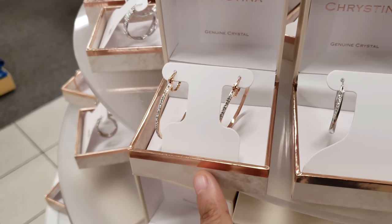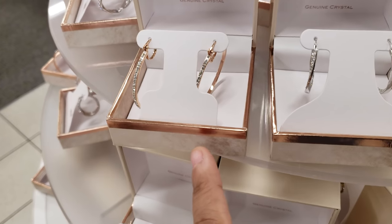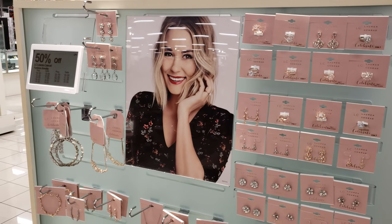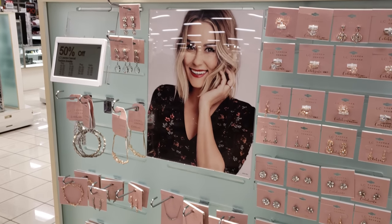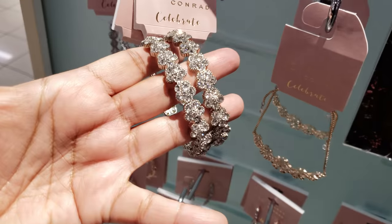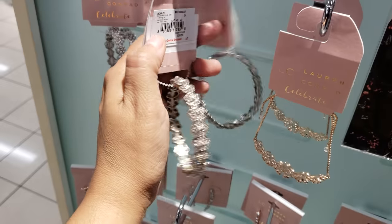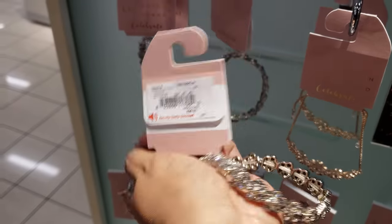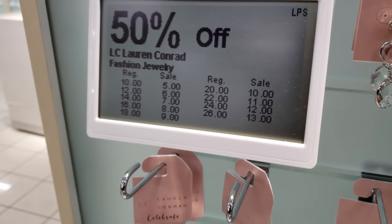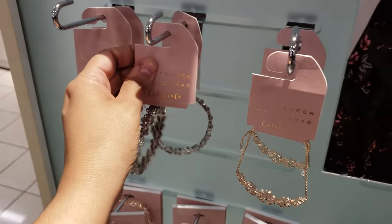Found some small medium hoops. And I believe they're silver in the back. Kohl's is gonna be your place for Lauren Conrad jewelry. We have these really cute bangles. They're really cute. Let me see. And they want $26. It's supposed to be on clearance, so $13.